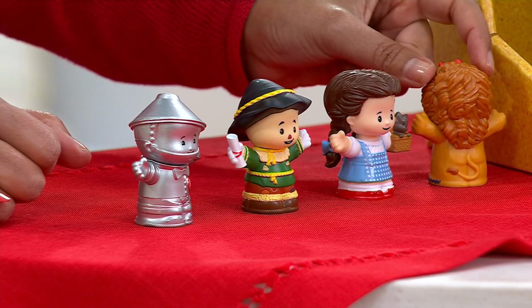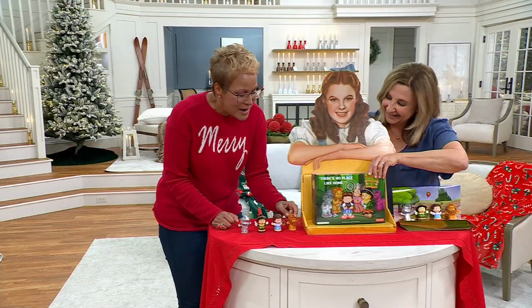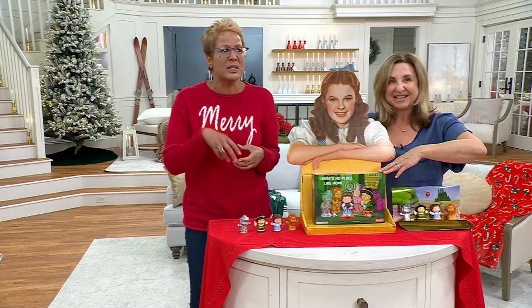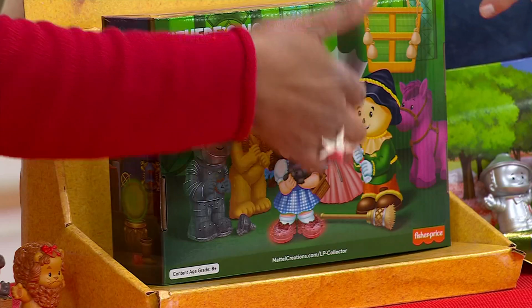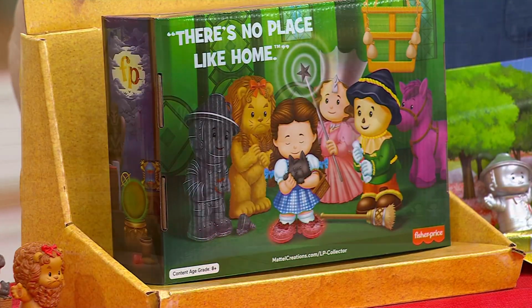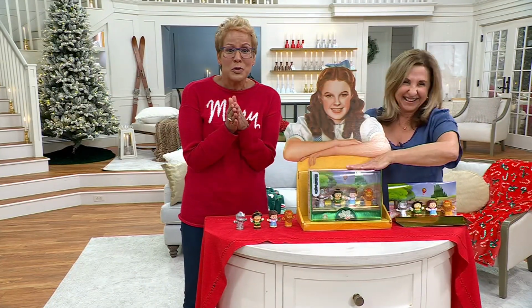1,000 of you are ordering. People are stocking up. Look at his little tail in the back. So you probably even have friends who is like the Dorothy for you, or the Tin Man for you, or the Scarecrow for you, and it comes in this. Look at that. Great collector keepsake box at $22.98. And Toto too.